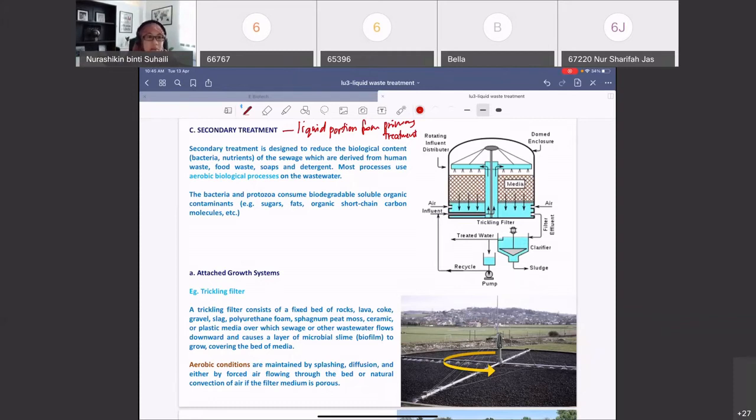So in the wastewater, there are naturally existing microbes, and they are there because they can survive in the wastewater. So those microbes are to be utilized or manipulated during the secondary treatment. We know that there are microbes, and we have to make full use of those microbes. So how is that possible? By providing a conducive environment for the microbes to grow, and because they grow, they consume the organic matters in the wastewater, okay? So that is actually the purpose of the secondary treatment.